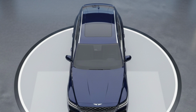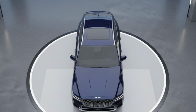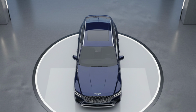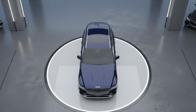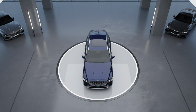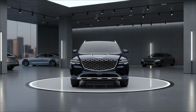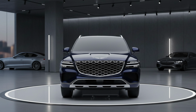Of course, a rolling retreat needs to feel like one on the road. The GV80 delivers. You can get it with a solid 300 horsepower turbocharged 4-cylinder or a powerful 375 horsepower twin-turbo V6. But honestly, the raw numbers aren't the main story here. It's all about the feeling. The whole driving experience is just serene.